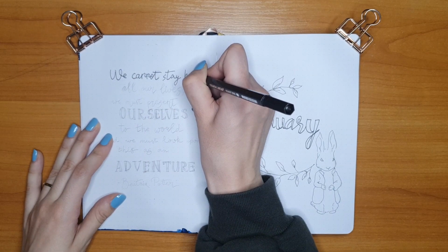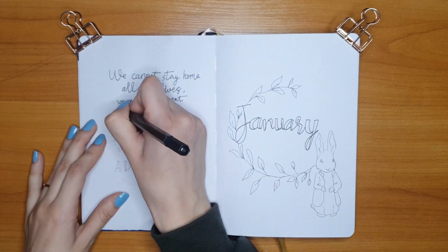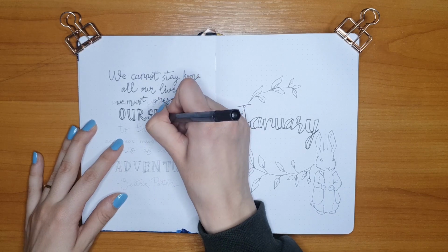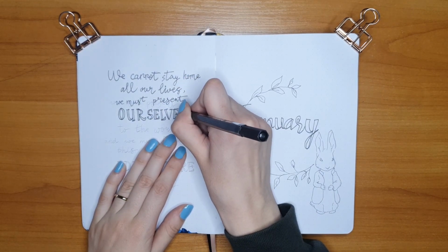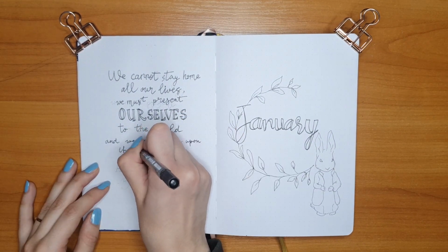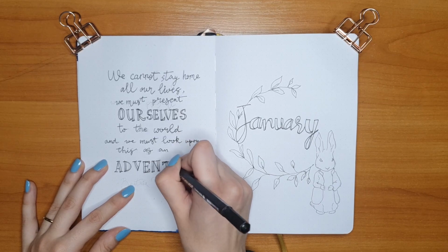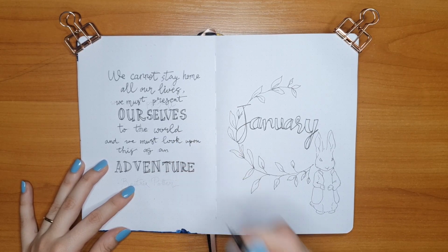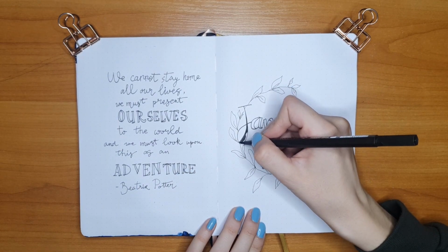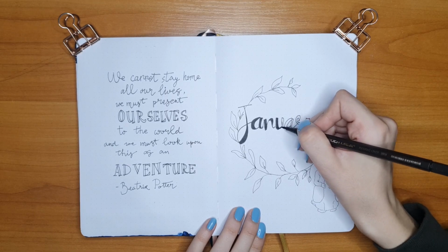For the title page, I just did a little sketch of Peter with simple writing in full calligraphy, January, and a very nice quote by Beatrix Potter herself that I just randomly found on Pinterest, but I feel like it is a really nice quote for the beginning of the year. After all the writing was done for the quote, I filled in the empty spots in the January and in the quote itself, and I started with coloring the drawings.